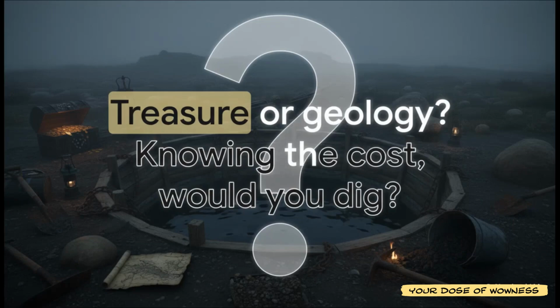So I've got to ask you, look at the evidence we just walked through. Is this a brilliant, flawlessly executed 18th century security system designed to protect some unimaginable fortune? Or is it literally the most expensive, tragic, geological accident in human history? Treasure or geology? Knowing the dark history, knowing the incredible cost, and knowing that the icy water is always waiting down there, would you dig?